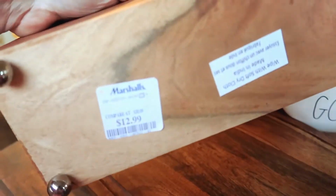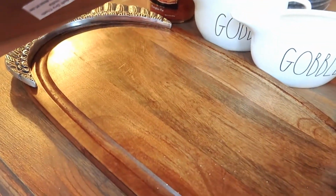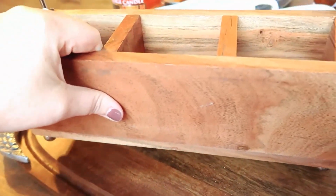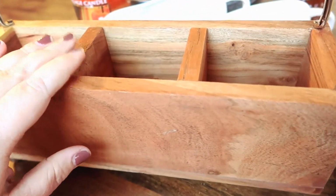This one was $12.99, or the board I think was more than that, but you know, for the price and everything, it has nice little legs on it. I thought it was a decent price for how nice it is.